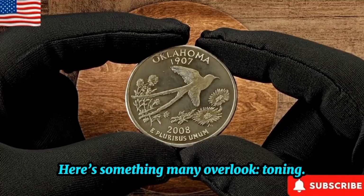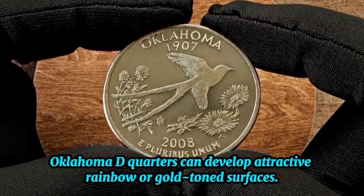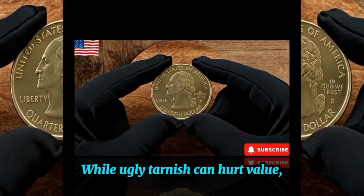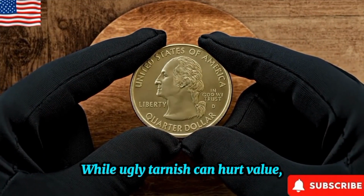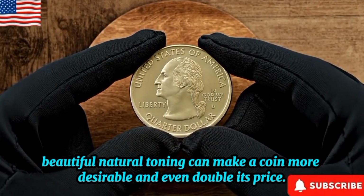Here's something many overlook: toning. If stored in certain conditions, Oklahoma D quarters can develop attractive rainbow or gold-toned surfaces. While ugly tarnish can hurt value, beautiful natural toning can make a coin more desirable and even double its price.